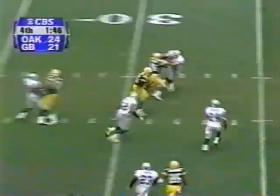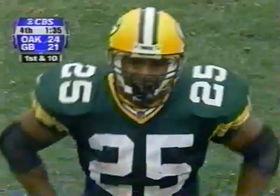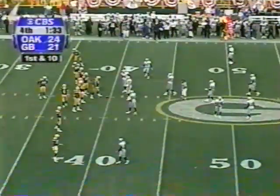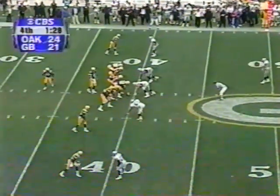Here's Favre trying to get his 14th come from behind win, and a big gain. Dorsey Levens gets the flip after the 40. Woodson with a tackle, a gain of 22. Well, that's the way you like to get it started. 90 seconds to go.